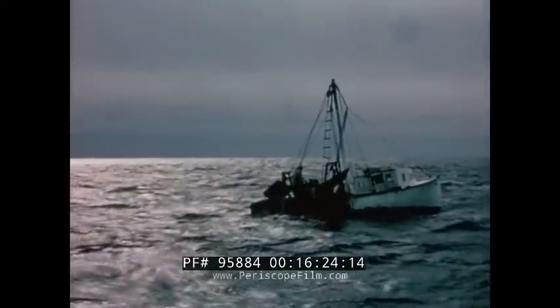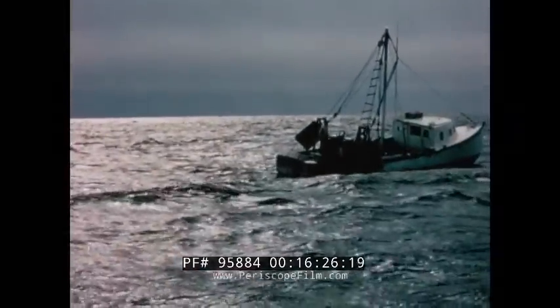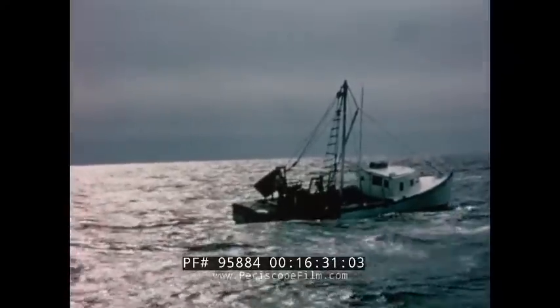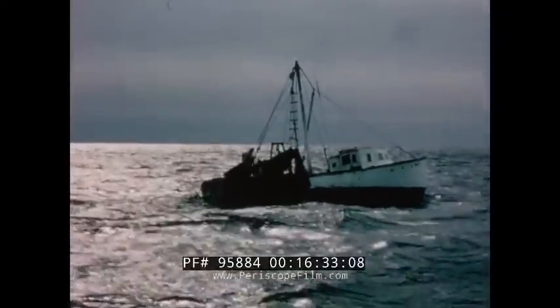And while scientists study the shrimp at sea and in the laboratory, hardy Maine fishermen continue to brave freezing cold and rough seas to bring us the delicate flavored shrimp from the cold waters of the Gulf of Maine.